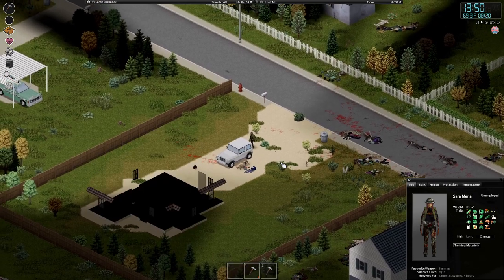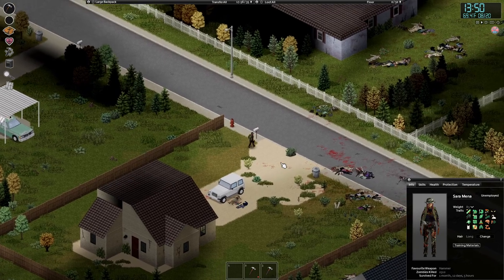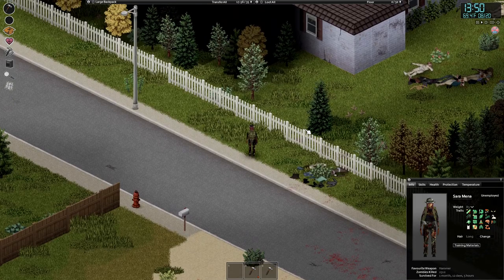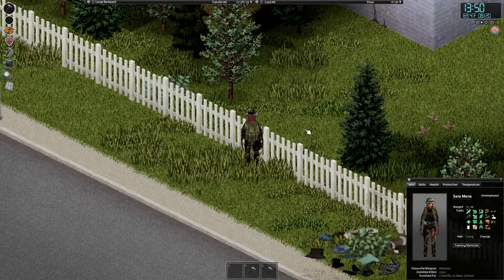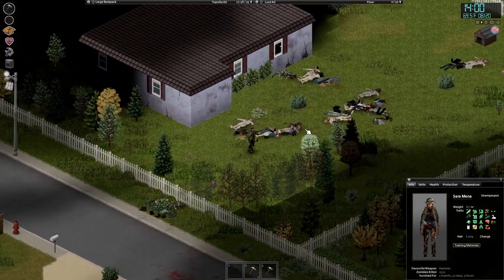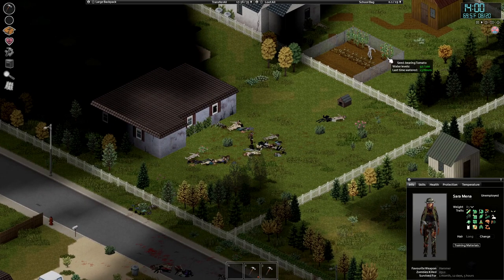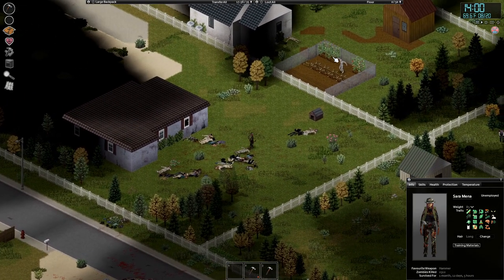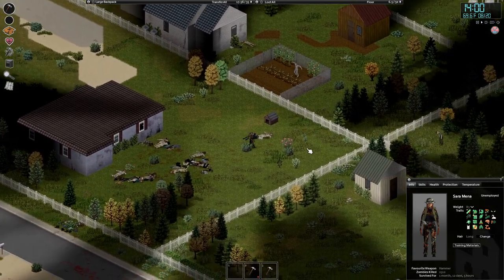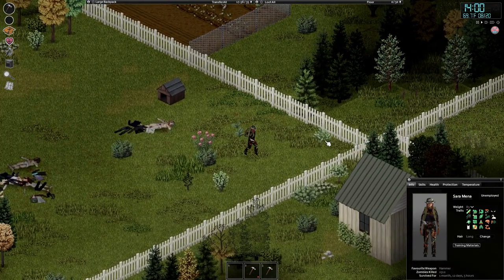Was that the whole group? It looks like that was everybody. So we cleared them out, and then we gotta check to see the tomato plants up here. Seed-bearing tomatoes. Young tomatoes. So what if the tomatoes is ready? Let's just get rid of this group here first.